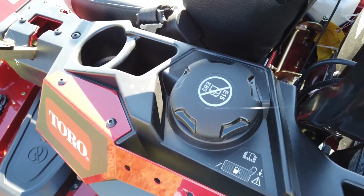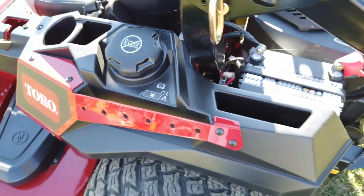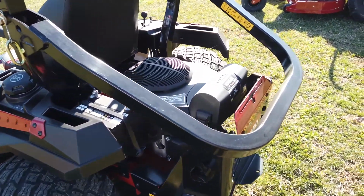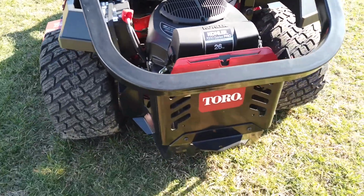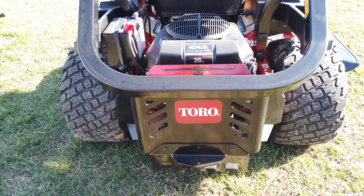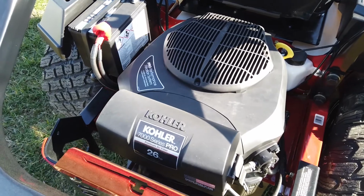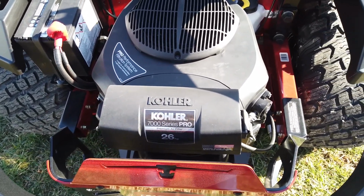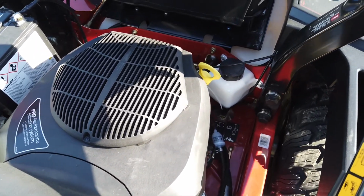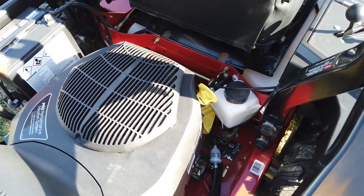Here's your gas tank, which is a 7-gallon fuel tank. This has the rollover protection system, as well as this rear bumper back here, which is going to protect your engine. The engine is a 26 horsepower Kohler engine. This does run with a hydrostatic transmission system.